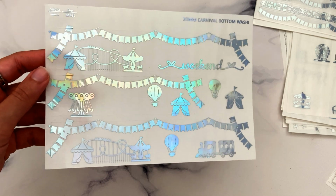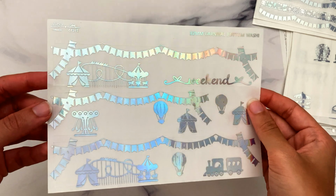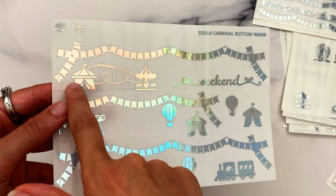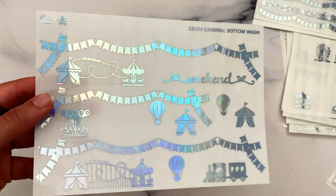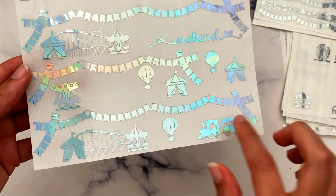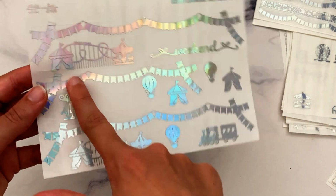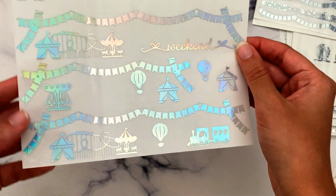So it is now the right size, and we will find out when I use this in the mock spread. But yeah, so this is the 32mm. We have our banner at the top, and then we have a little circus tent, and then the roller coaster, and then the carousel. And then for this particular right side version, you do have also a hot air balloon and then a little train as well. And then you can get the version that doesn't have those but does have just the weekend banner if you want to include the weekend banner on the right side.